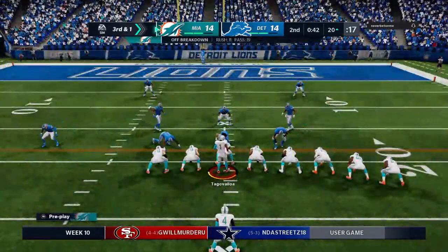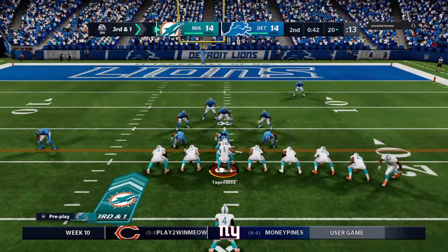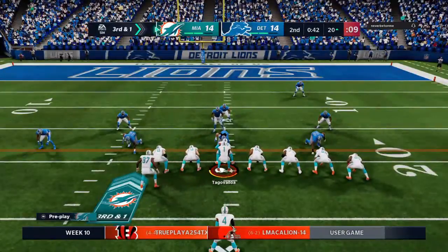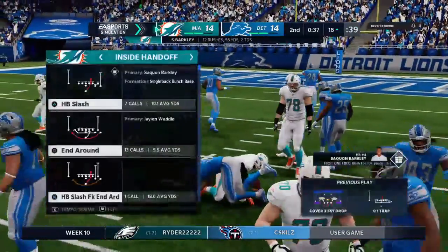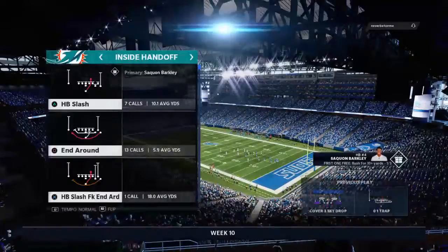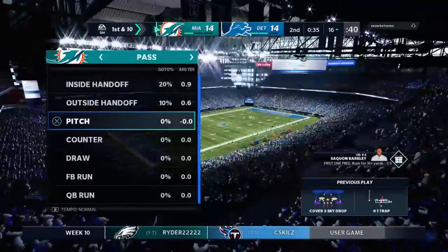This will be play number 7 on the drive. 3rd and a yard. This is Barkley. And he picks up the first down yardage as he takes it down to the 16. The Dolphins going to take their second timeout as the clock will stop with 35 seconds to go in quarter number 2.